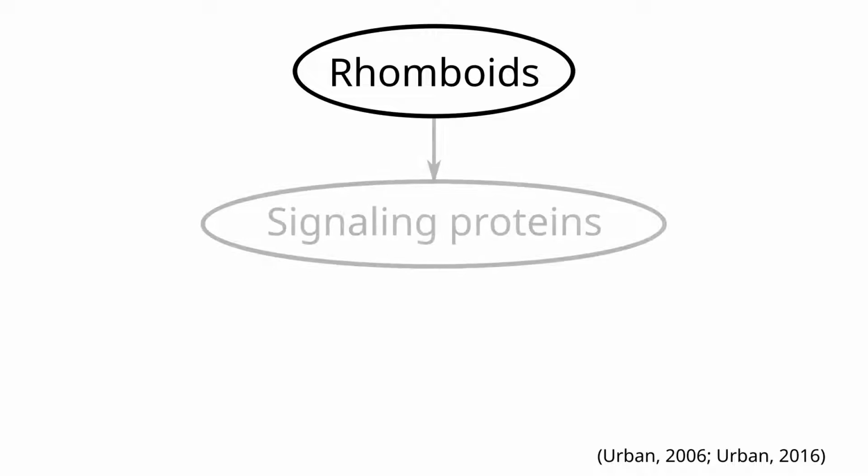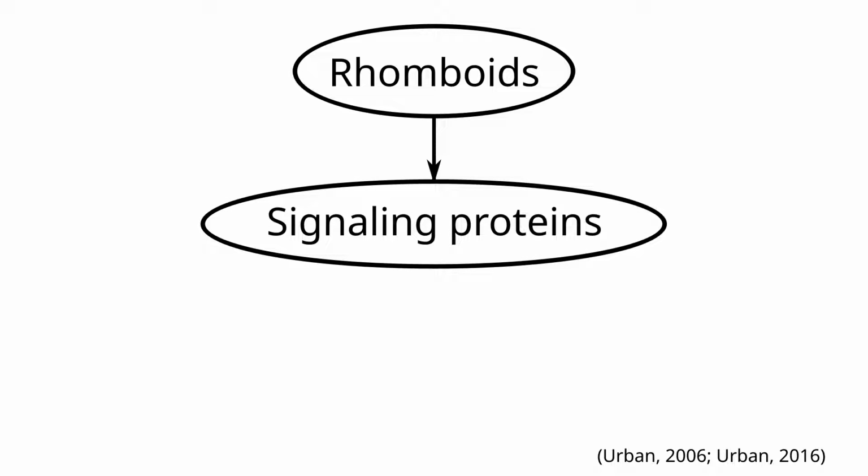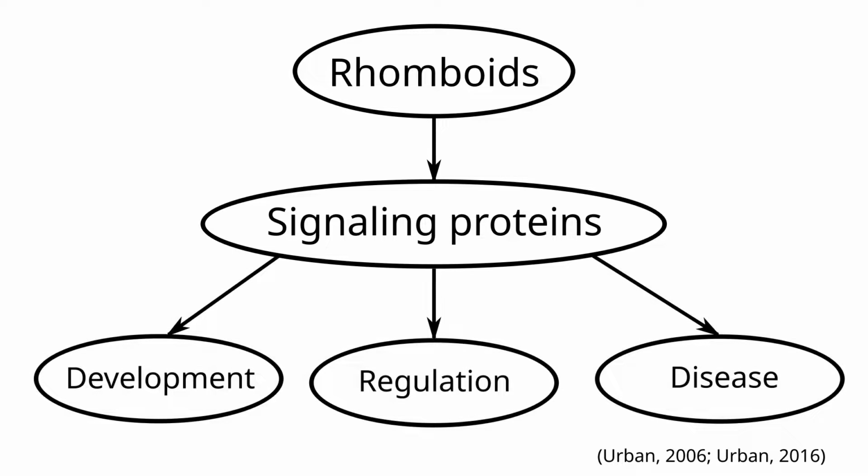Rhomboid proteins comprise a superfamily of serine protease enzymes with active sites within the cell membrane. They are present in almost all organisms and play a critical role in cell signaling by freeing signaling proteins, cleaving precursor membrane proteins into their active components and releasing them from the membrane. These cleaved signaling proteins, such as epidermal growth factor, regulate cell events, including developmental signaling, wound healing, and, critically, the epithelial mesenchymal transition that occurs in many cancers.